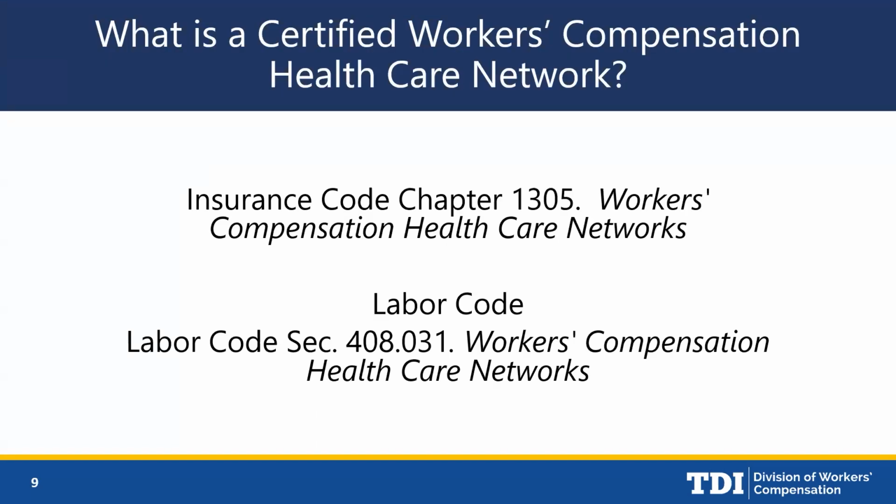So what is a Certified Workers' Compensation Healthcare Network? Let's just start with the basics. Back in 2005, House Bill 7 was passed, and it altered the labor code 408.031, and it created a chapter in the insurance code. Remember, there are 2 sets of laws that workers' compensation uses in the state of Texas. This is where the insurance code, chapter 1305, and the labor code work together to provide workers' compensation network coverage to the employers of Texas for their employees. If there were ever a conflict between 1305 and 408.031, 1305 is going to supersede any of those conflicts. So this is when they work together to provide network coverage for Texas employees.